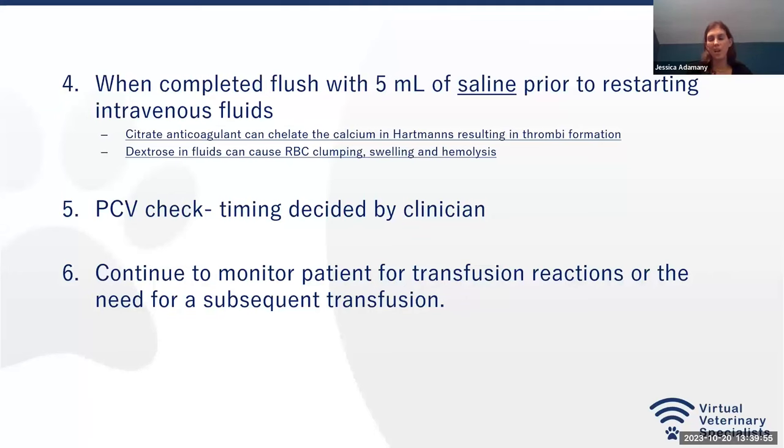In the majority of patients, if you can, it's better to place a new IV. So the IV is in place and adequately flushed. You want to make sure it's flushed beforehand and afterwards with saline. The reason for this is because we have citrate as the anticoagulant, and that can chelate the calcium in Hartmann's fluids, resulting in thrombi formation. So you want to use saline. Also, you don't want to be giving these patients any fluids with dextrose because that can cause red blood cell clumping, swelling, and hemolysis. The PCV of the patient should be checked after the transfusion.